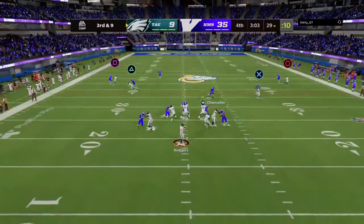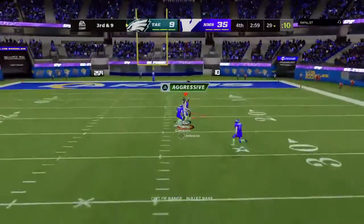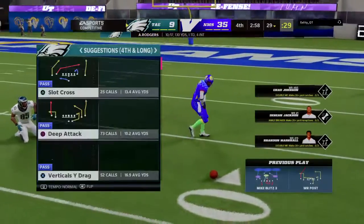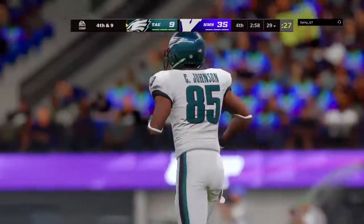Now it's Rodgers. He's going to go for a big play downfield. And unable to connect, incomplete. I'll give them credit. They took their shot, but it's going to bring up 4th down.